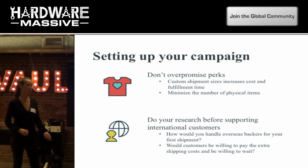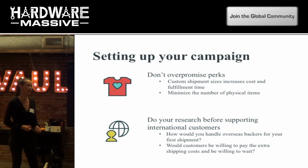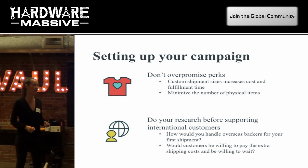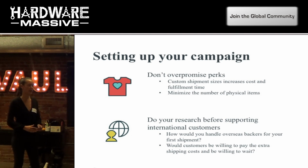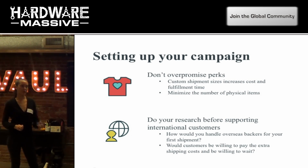Okay, so when you set up your campaign, most people don't think about shipping the moment they get started. Shipping is something that comes when you need to send out the perks. So before you set up the perks, I would recommend to not overpromise on different perks. I know a lot of people try to combine different perks and there are different stages of perks. The more variations there are in terms of perks, the more difficult it becomes with shipping later on. So our recommendation here would be keep it simple.